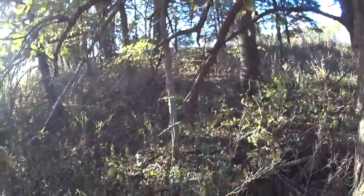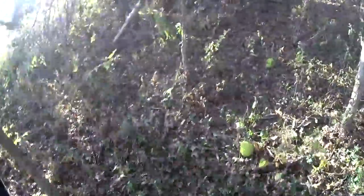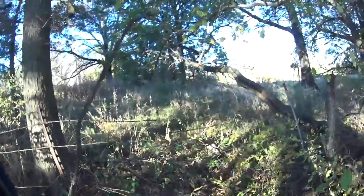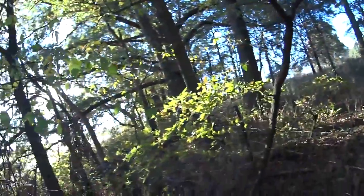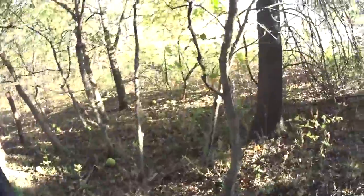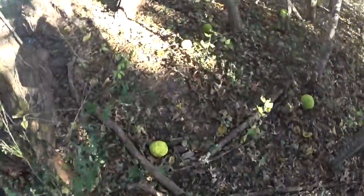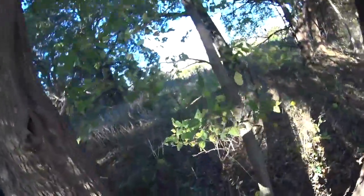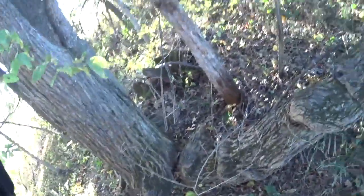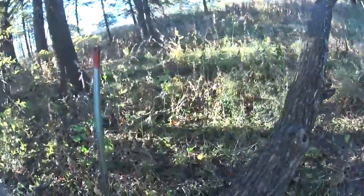Bird, please. Please, bird. Trying to record a video for YouTube. Bird, please. How about we jump over the gap in the fence? Which the tree has provided.